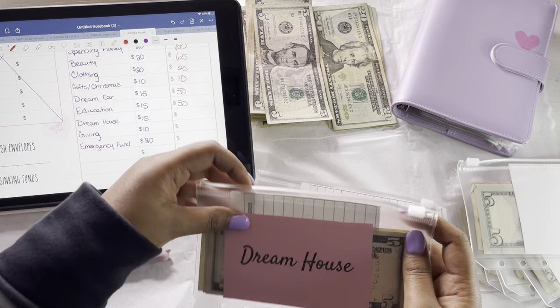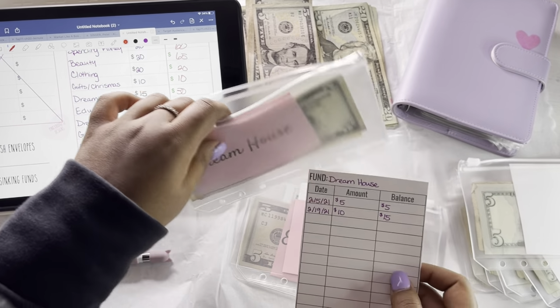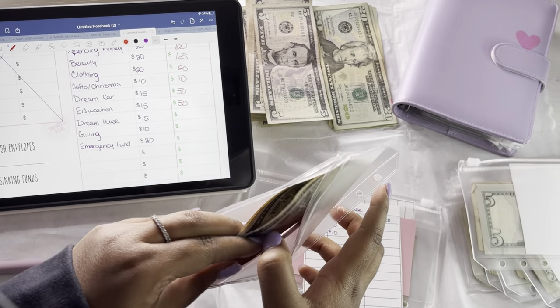5, 10, 15, 20, 25, 30. Dream house will also get $15, and it has currently $15 inside of this envelope.